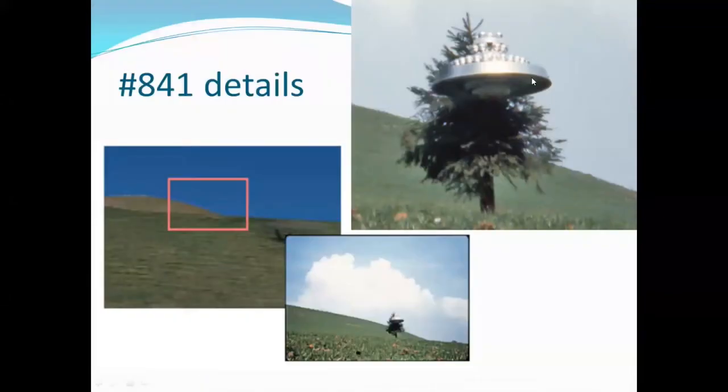Detail from the same photo. It clearly casts shadows on the tree, indicating that it is very close to it. With Google Earth, we look at ground level from this location here, and it matches what we see in the photos, the terrain and the nearby hill. On the left is a Google Earth image.